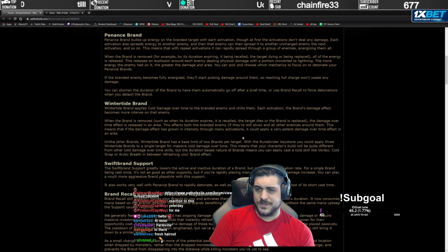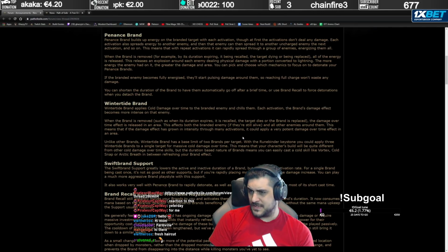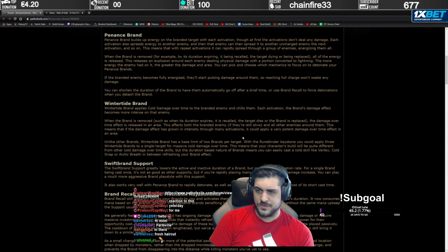Unlike other brands, Wintertide brand has a base limit of 2 brands per target. Okay. With a Runebinder Keystone, you could apply 3 Wintertide brands to a single target for massive cold damage over time. This means that your character builds will be quite different from other cold damage over time skills, but the duration-based nature of brands means you can easily cast a cold skill like Vortex, Cold Snap, or Arctic Breath in between, refreshing your brand effect.